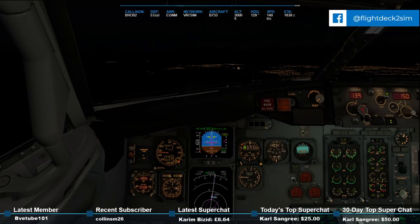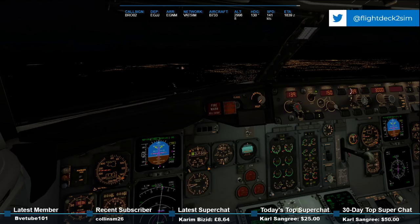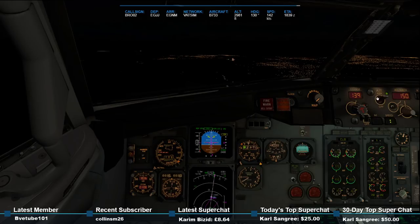That's really bugging me, that approach there. Right, glide slope capture. I don't know what else could probably go wrong for that. So missed approach altitude, 3,000 feet is set. And I did say I was going to hand fly this. Sorry, guys.